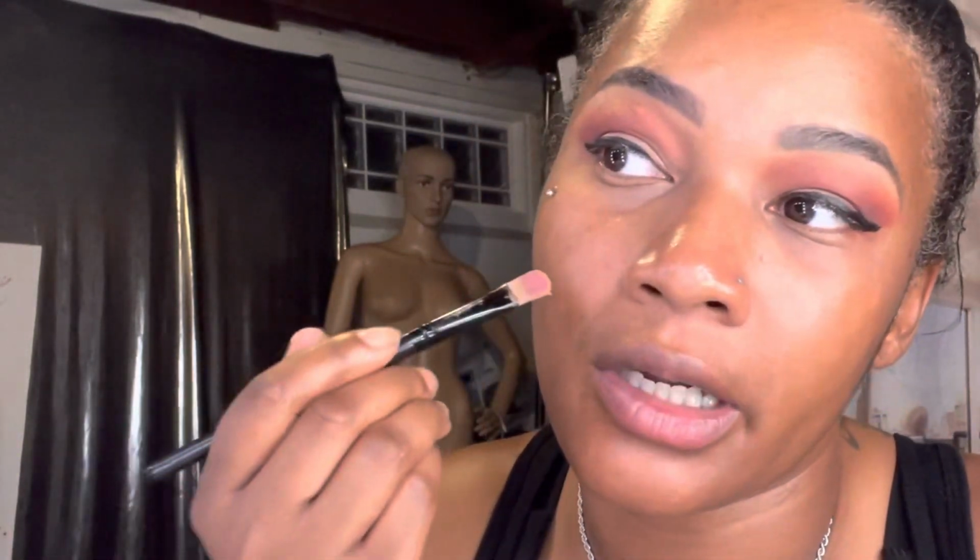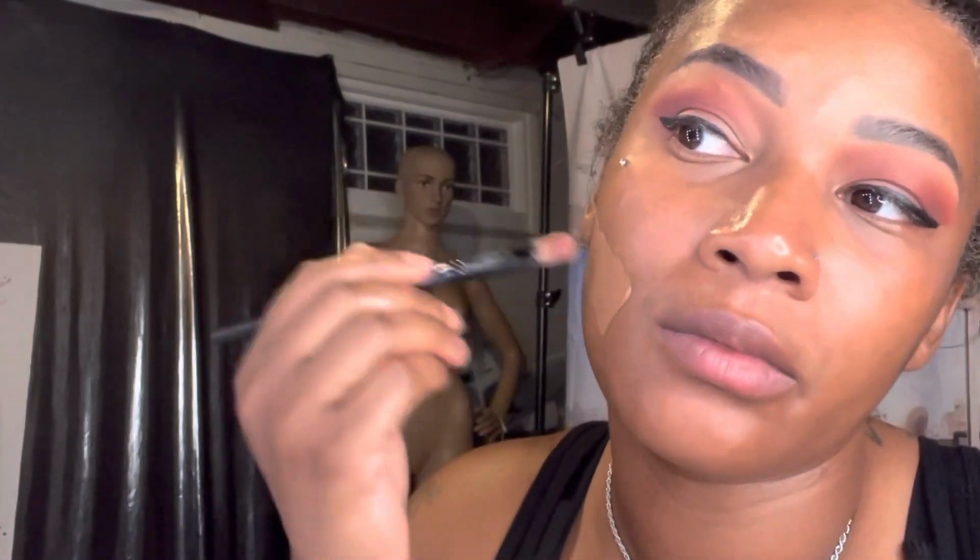I'm gonna take this brush. It already has some product on it, but it's dry. And I'm gonna go in.